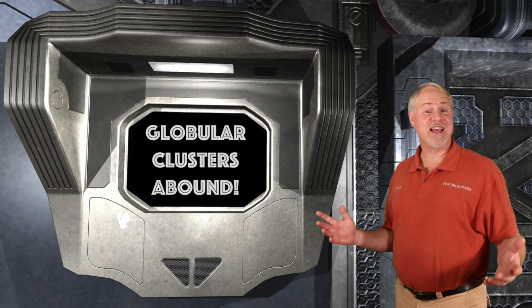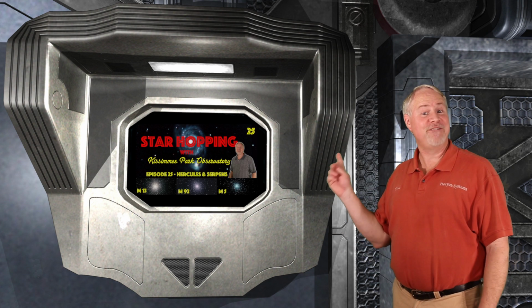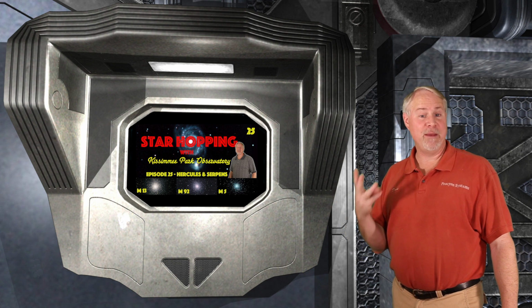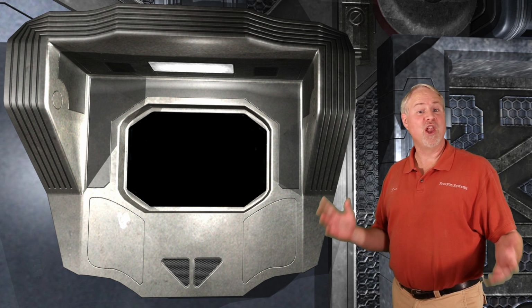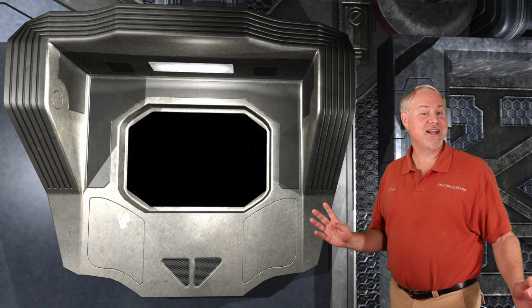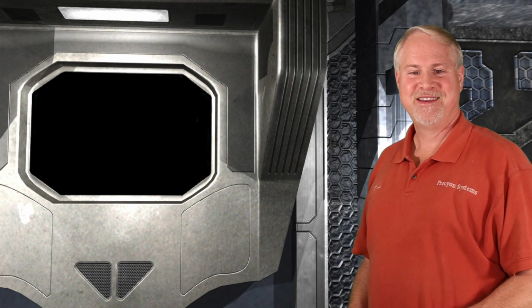So the eastern sky is fairly thick with globular clusters at this time of year. In episode 25 of Star Hopping, we checked out 3 great globulars, M13, M92, and M5, and they're all now well up into the eastern sky. Below them lie many more, but there are at least 3 nice ones you really need to see. None of these are as grand as M13, but they're all very nice globs in their own right.